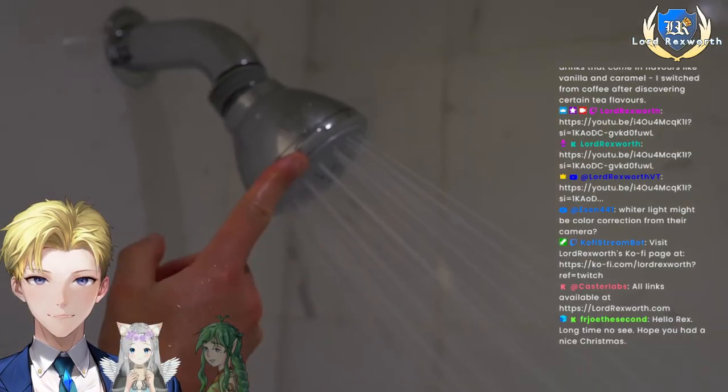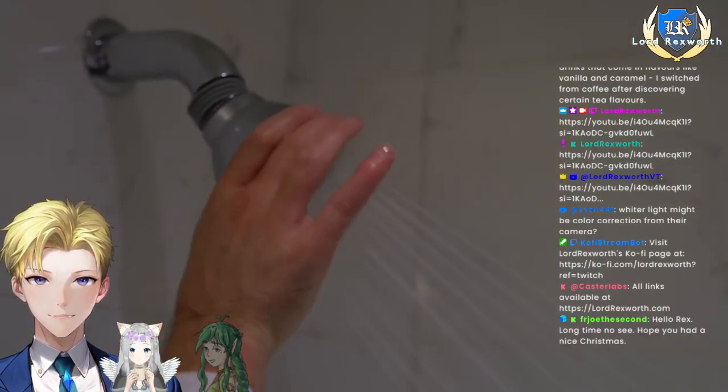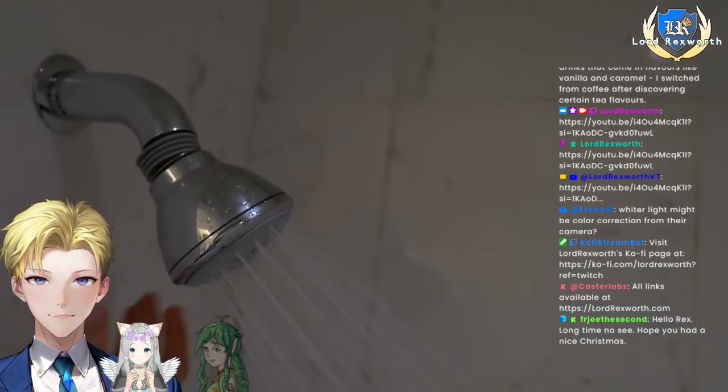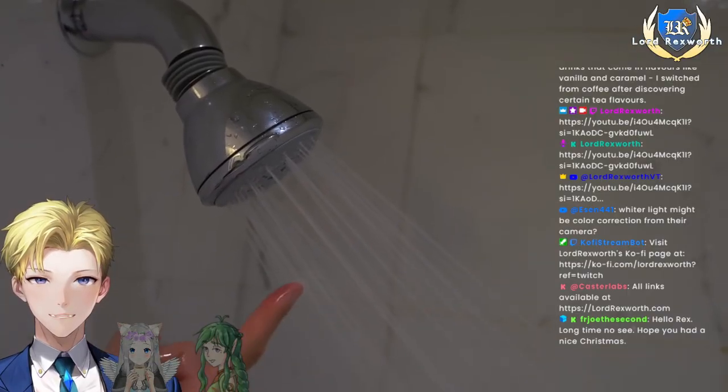It looks like you can change the shower head pressure here, right? You can spin it and that will change it. No, this doesn't change at all. You cannot change the shower head. It's locked in place, so you have to take an extremely high pressure shower.